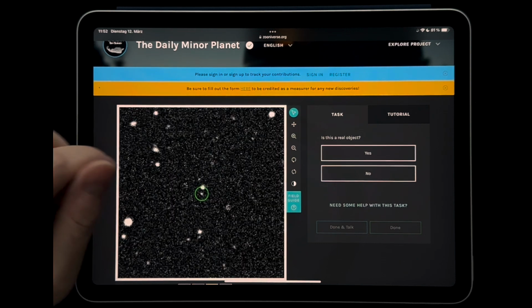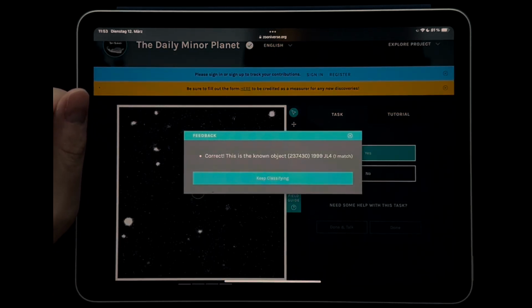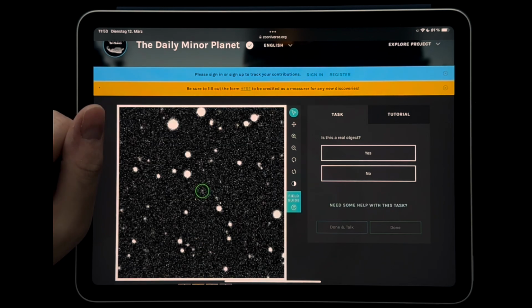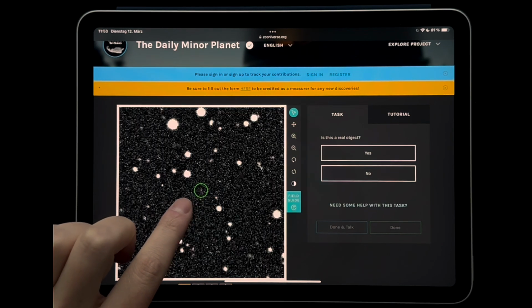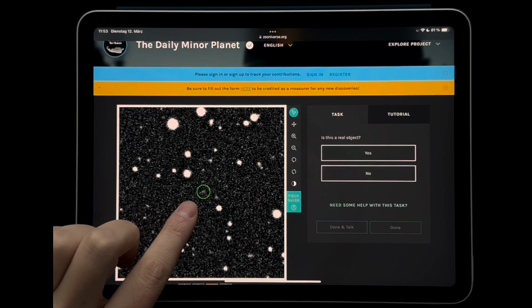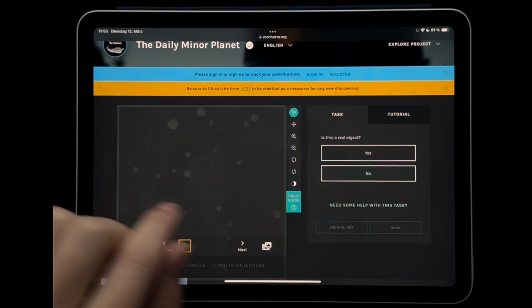Say we have a real object here. Yes. Correct. This is a known object, so they were testing me again. Okay, what about this one? There's kind of something here, but then it also disappears again. And I would go back to that rule about not changing its brightness. And this one is changing its brightness too much, so no.